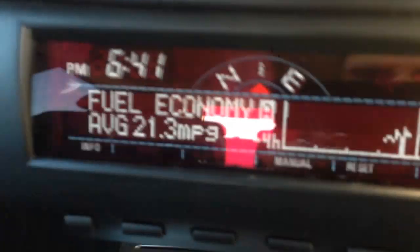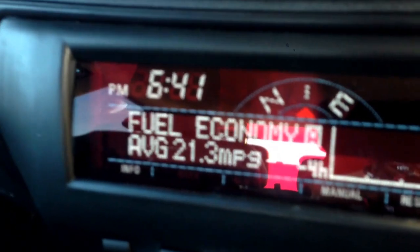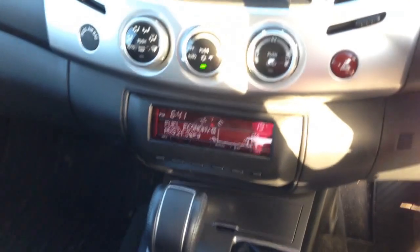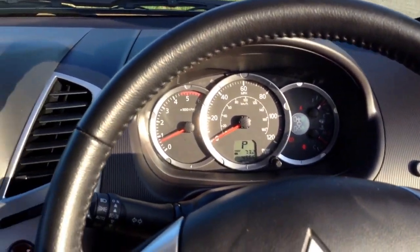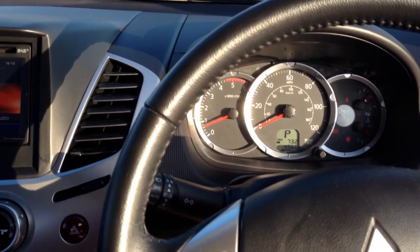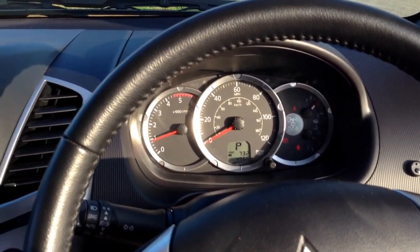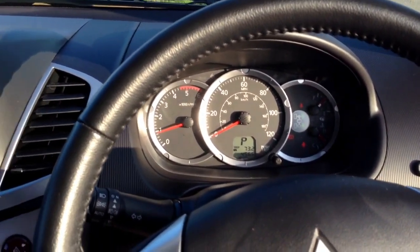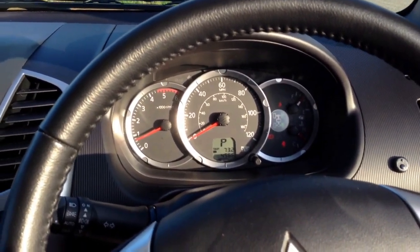Economy, not spectacular, but it has been fairly short journeys. I've driven about 100 miles, but they've all been fairly short journeys. The gearbox and the engine work absolutely fine together. In a car they would have been considered quite refined a few years ago, not nowadays with the latest breed of turbo diesels, but they're pretty good. Lots of pull for this.